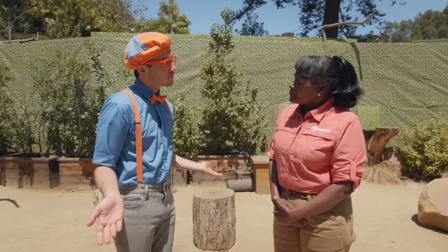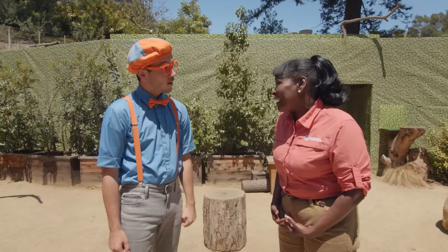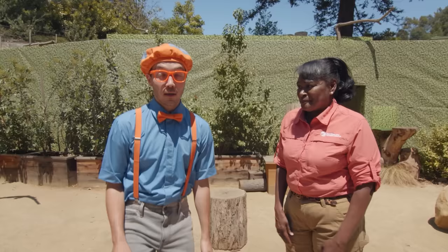Oh my, conservation is so important. It's how we save the animals that live on our planet, the places they live, and we can help them right here from our own homes. Whoa, it sounds like conservation is really important.